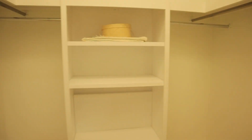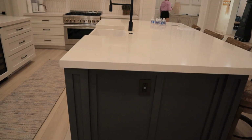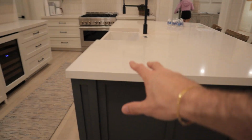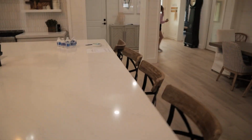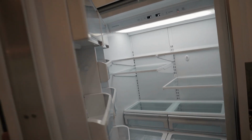Go into the large walk-in closet. Plenty of room for your sundresses and Hawaiian shirts, that's for sure. I love the crown molding on the ceiling. There you go. Through here. Accented color center bar, island. Well, that's a lot of counter space, folks. Check this out. Built-in hidden fridge. How about that, huh?